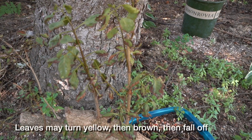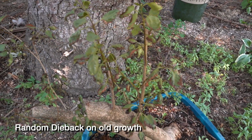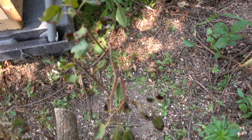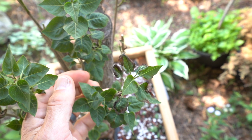Again, symptoms might be leaves turning yellow, then brown, and then dropping off. There's branch dieback too that's random. You could have it on one shrub or in the middle of a shrub or the edge of a hedge, one side or all another side. So very sporadic dieback. So what could cause these issues, whatever this issue exactly might be?